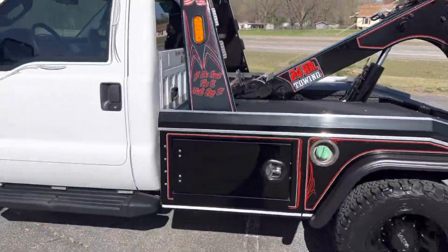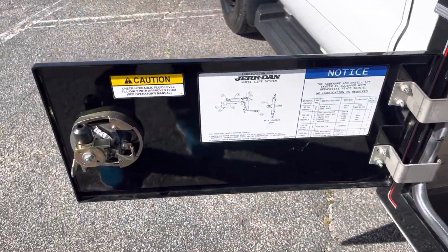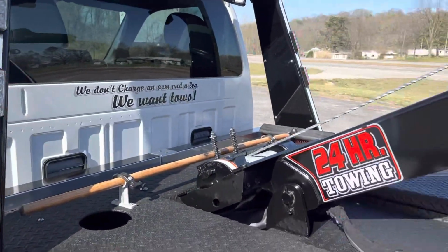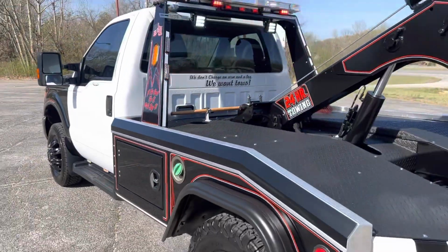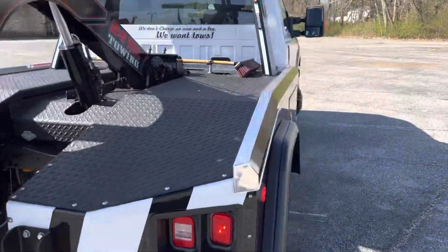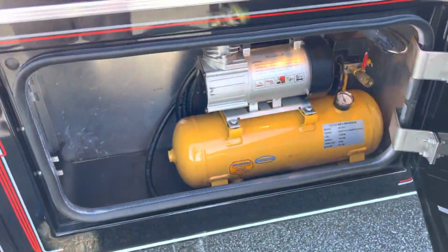Truck is all stock, so it has all the emission stuff in place. So if you're in a state that requires that, you're good to go on all that. In those boxes is wireless tow lights and straps. Compressor over here.